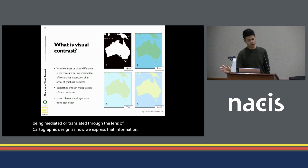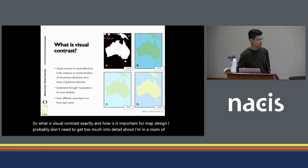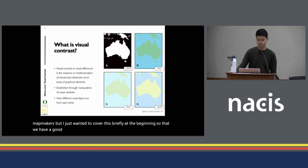So what is visual contrast exactly? And how is it important for map design? I probably don't need to get too much into detail about this. I'm in a room of map makers. But I just wanted to cover this briefly at the beginning so that we have a good grounding as we deal with some more complex topics in this talk.